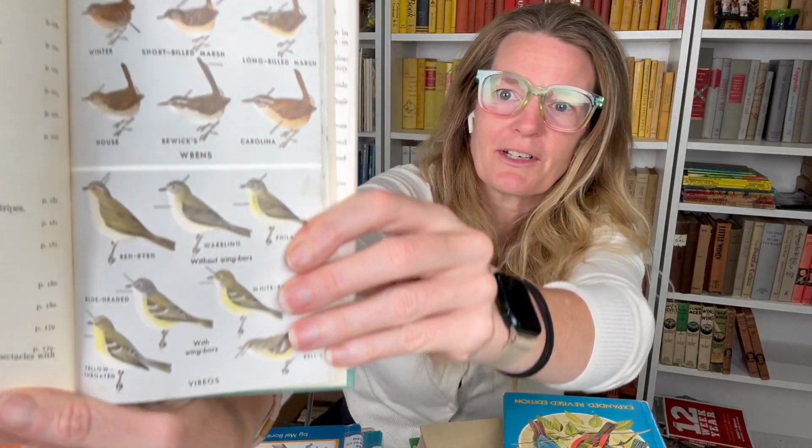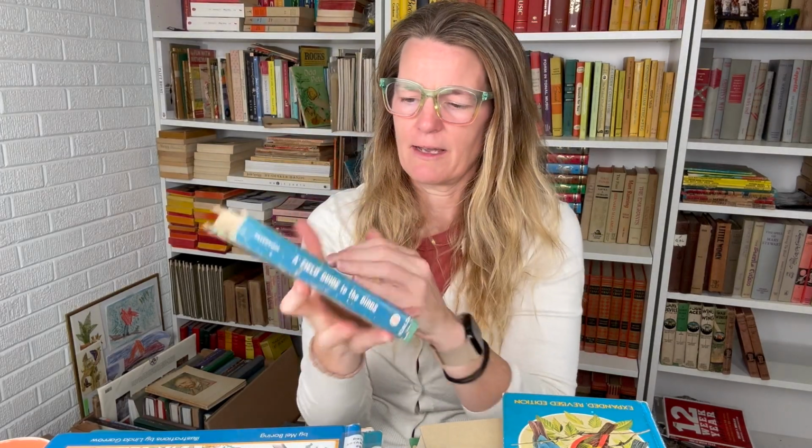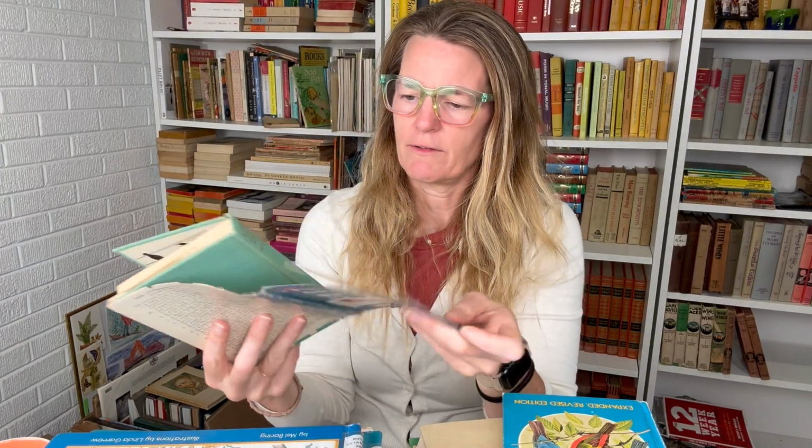Let's take a closer look. Very pretty. And again, they're all hardcovers and they all have the green spines, but you can see this one is a little bit older and it does not have the illustration on the spine, just on the cover. Next, we have this Golden Guide to Birds of North America.